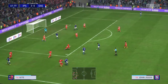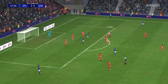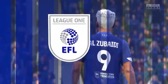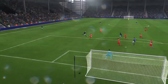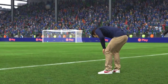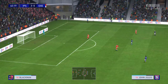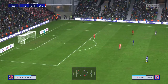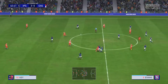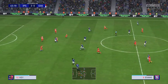Davis. John Jules. Well, I don't think that effort remotely qualifies as respectable. And the reason it's off target, because the technique was really poor on that occasion. That's not a good effort. An inability to keep hold of the ball there.